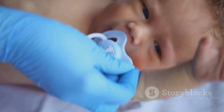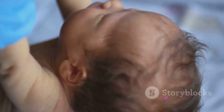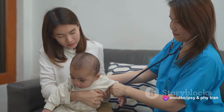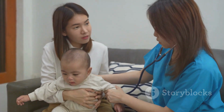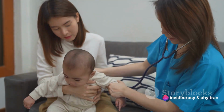One of the primary concerns during infancy is physical health issues. Babies are vulnerable to a wide range of health problems, from common illnesses like colds and ear infections to more serious conditions such as heart defects or metabolic disorders. These health issues, if not addressed promptly, can lead to long-term complications, impeding a child's physical growth and development.